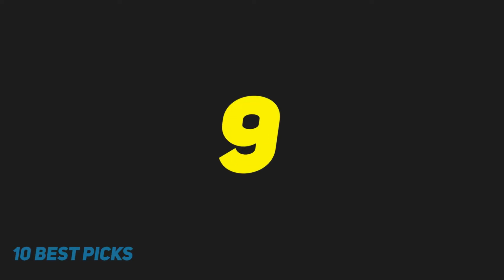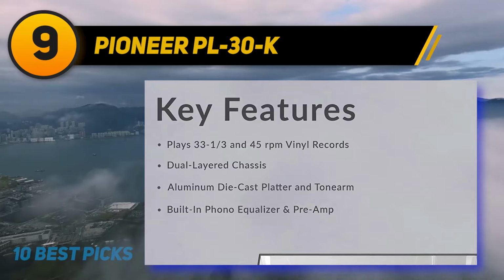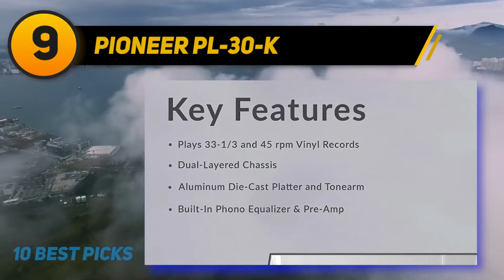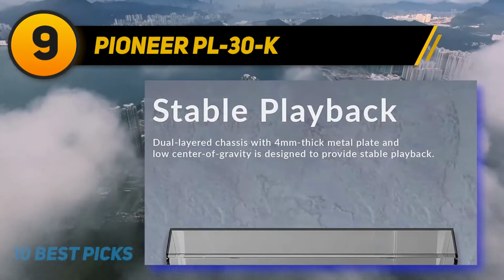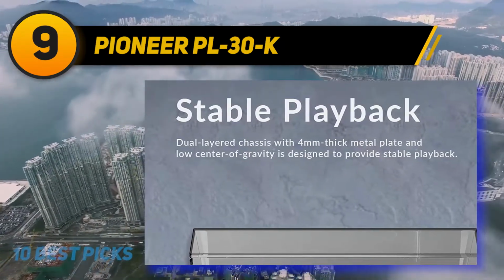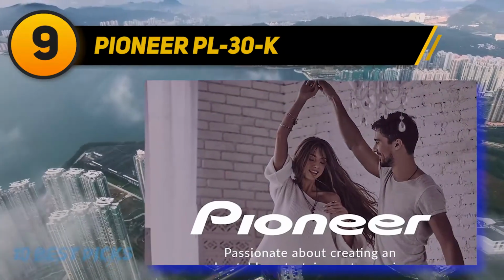At number 9. Pioneer PL30K. Pioneer just knows how to make good equipment for a reasonable price. Not only are they well known for their mixers, software apps, speakers and headphones, but the company is also world famous because of their broad product line of turntables. While some cost over $1,000, others, like the PL990, are a lot more affordable.